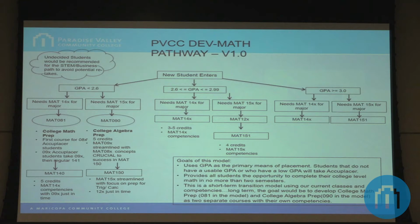If their GPA is in that mid-range, 2.6 to 2.99, if they're a STEM major, they will take 120 and then 150 by their second semester. But if they're a liberal arts major, we're just going to go ahead and put them right into the 140.